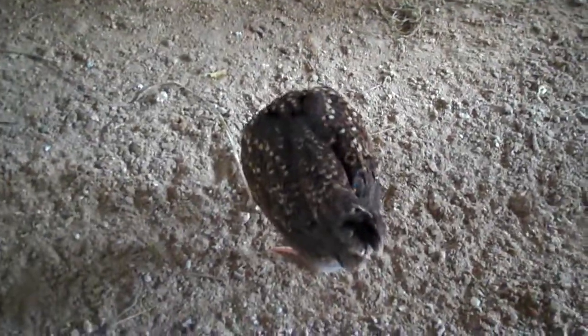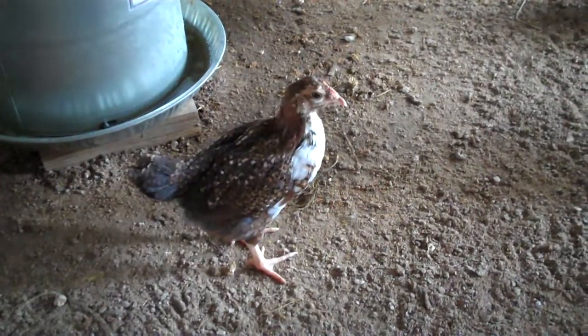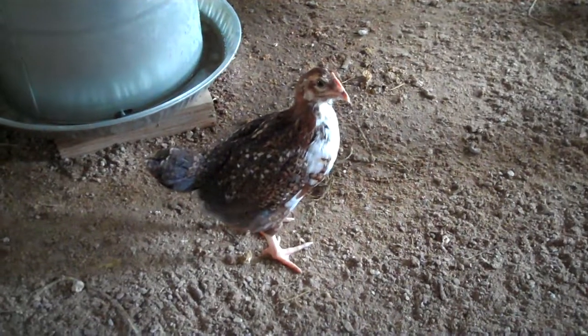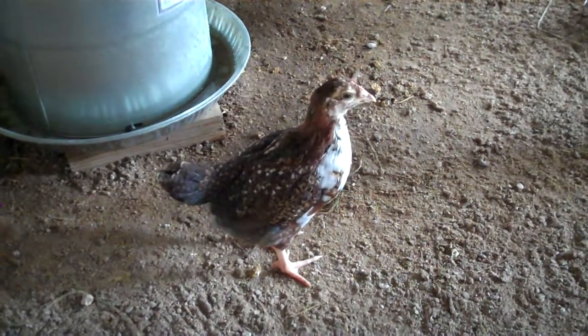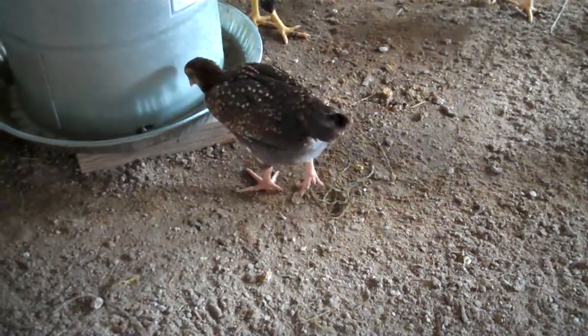The speckled Sussex is really curious. She just keeps coming right up to me. Hey, girl. Yeah, I think she's going to be a really pretty hen. Got a nice coloring to her.